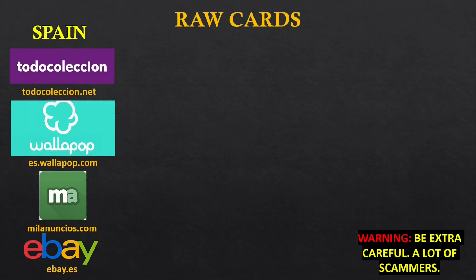Wallapop is also another website that I use quite a lot. As you can see, the links will be below the logos. Amazing website. You can also find sellers from other countries than Spain. I use it more for Spanish releases, but it is an amazing app and website to explore. Milanuncios, similar logic to Todo Coleção, even though it is a bit smaller. And of course, you also have eBay Spain that I think you should take a look at. A huge mistake that a lot of people make is they just look on eBay.com. That's a huge mistake. eBay is much bigger than that.